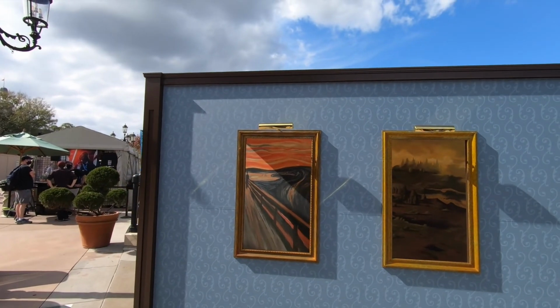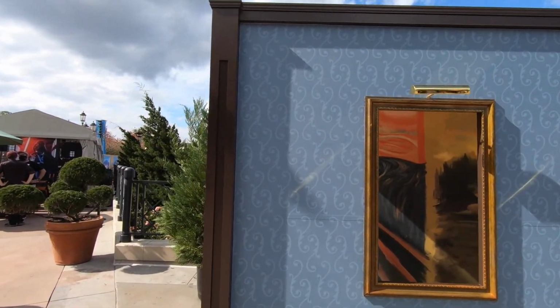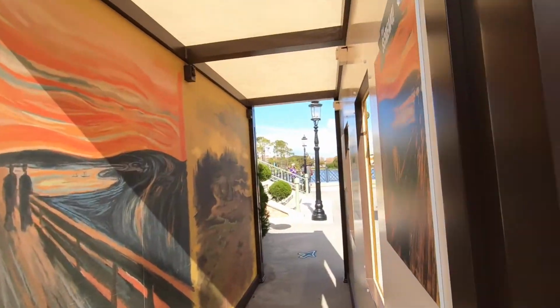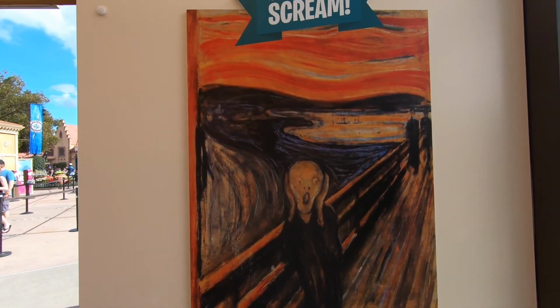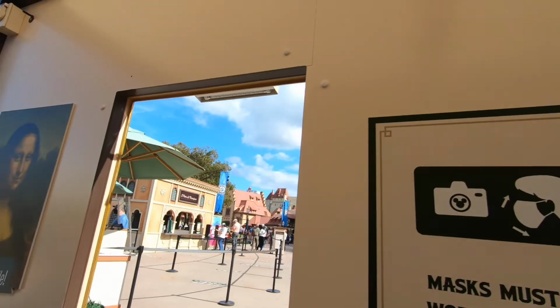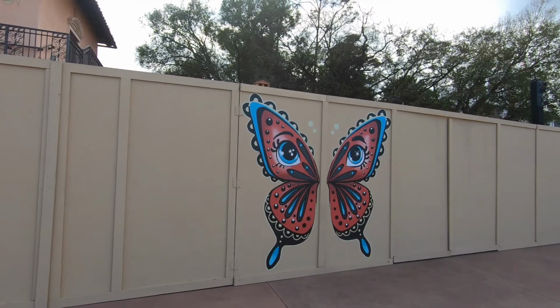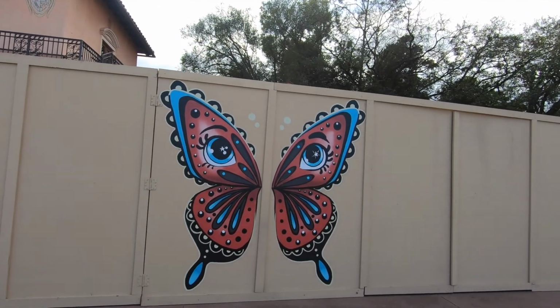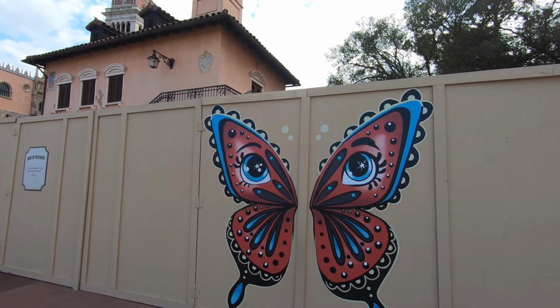Another part of Festival of the Arts is you get to actually take your picture inside of famous paintings. So I'm gonna go inside and it shows you what the painting is. So this is the Scream. And then this one is Mona Lisa. A lot of the construction walls also have paintings on them that you can pose in front of. So this one you can pose like you're a butterfly.